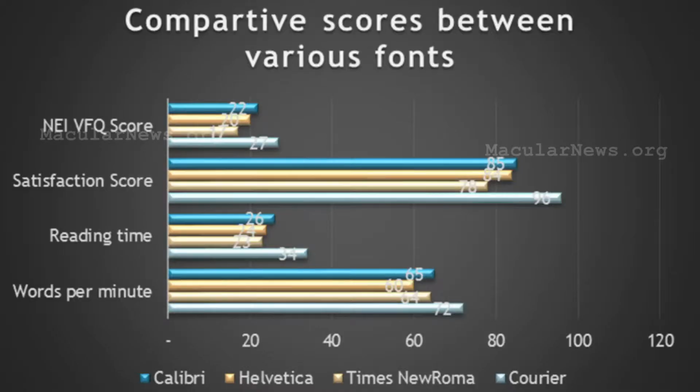We also looked at their quality of life based on a standardized survey. We looked at reading time and reading speed. And in all 4 of those categories, we found that Courier font seems to be preferable in terms of how patients view a particular passage when they're reading on an iPad.